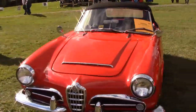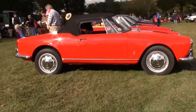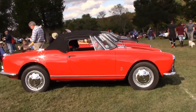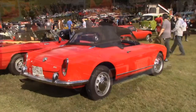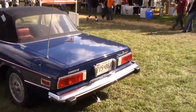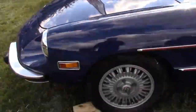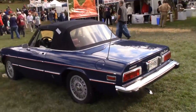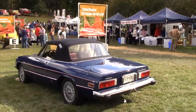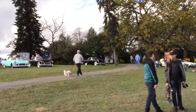Let's get around to where the sun's a little better here. There you go. She's a beauty. Beautiful. They don't make them like that anymore. Looks like a 70s. Right here, you can tell by the wheels. These, I think, had Spica fuel injection on them. It doesn't have a year on it, but I'm going to call this an early 70s, I think. You can post in the comments, but really cool. Red interior, too. Nice.